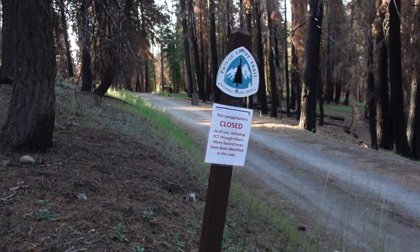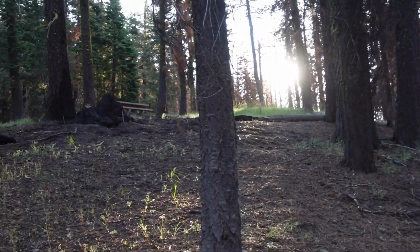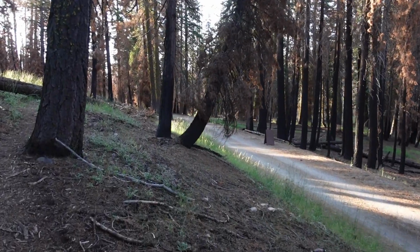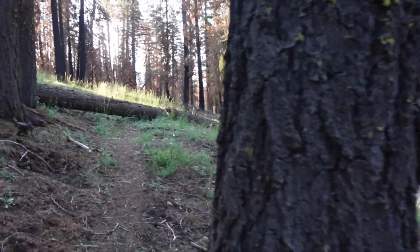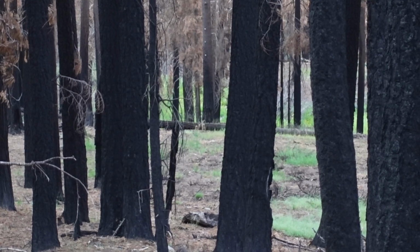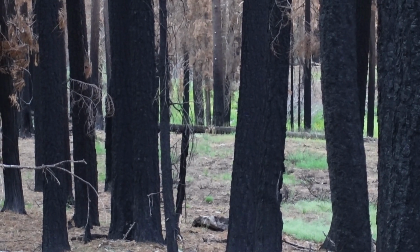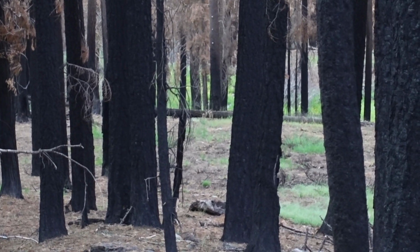Here's the Warner Valley Campground area, which is closed due to burn damage. And I see bathroom facilities and stuff down there by the road. I feel like I should use them, but I don't have to go at this moment. I don't know if you guys can tell, but there's twins. Two baby fawns right in front of that downed log in the middle of the screen. The mother's just off to the left behind the tree.